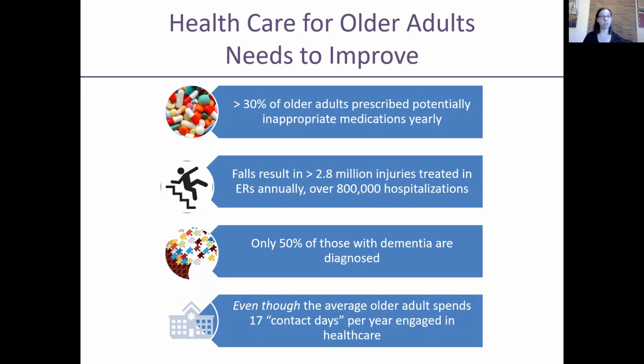That could be a visit to a clinic, working with the physical therapist in clinic, going to the lab to get their blood drawn. So 17 days out of the year, older adults are spending doing this. But it's not the quantity of care, it's the content of that care and the quality of the care that they're receiving.